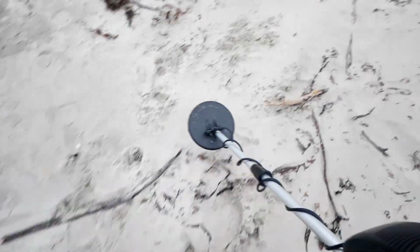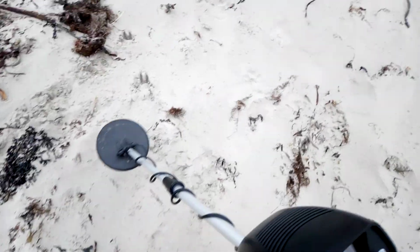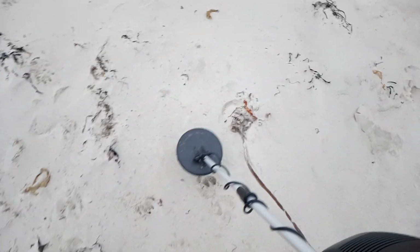The best beaches in the UK, Northern Ireland, are up at the north coast, the north of Northern Ireland, the Portrush area. Portstewart, and those beaches are beautiful, no rubbish, and oh, they're a beautiful colour of sand. Really nice.